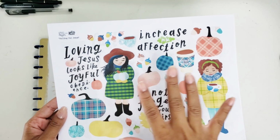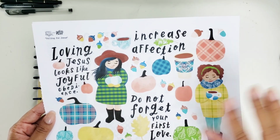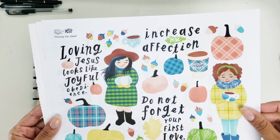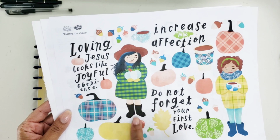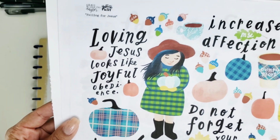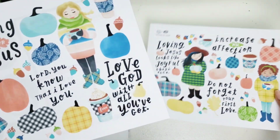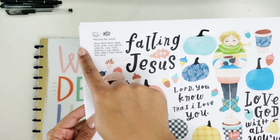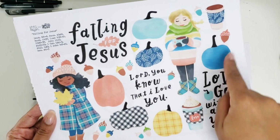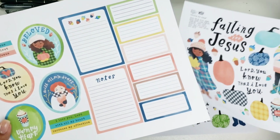So her set is called Falling for Jesus and it has all the fall goodness. I'm sure many of you saw it, but it has cute pumpkins. It has these girls in these beautiful, cute little fall outfits. She also has acorns and some title starters that pair with the scripture. On the first page, it has all the scripture at the top. And I'm loving these pumpkins and the acorns, super cute. Love the girls as well and their outfits.